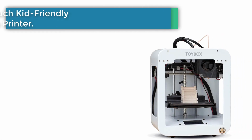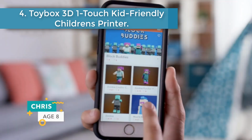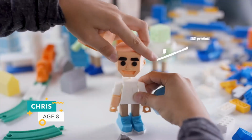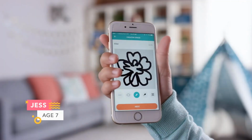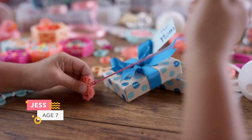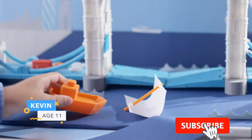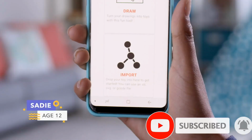Number 4. Toybox 3D One Touch Kid-Friendly Children's Printer. Built to be used by children, Toybox can be controlled with simple one-touch functions. No adult assistance needed, no need to adjust the removable print bed, easy filament loading and a novel print bed design that doesn't require a knife to remove prints like most 3D printers. Thousands of awesome toys are available at your fingertips in our Toybox catalog. New toys added weekly and seasonally.